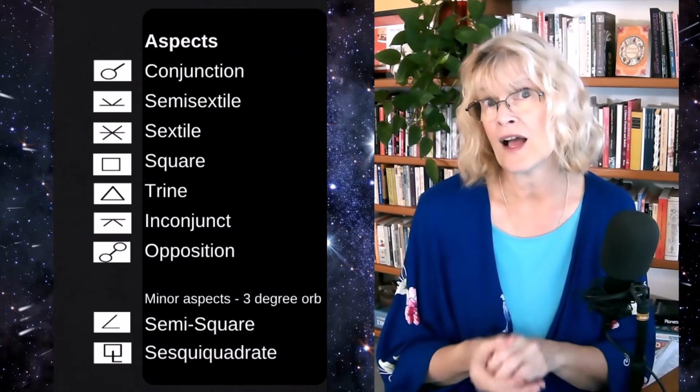Now, there are different ways that planets can talk to each other. There can be a communication happening in your natal chart, through your progressions, through transits, or through a derivative chart. But let's just first start with how planets do talk to each other, and that is through aspects.